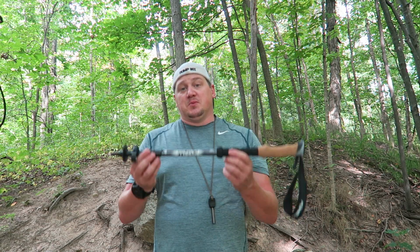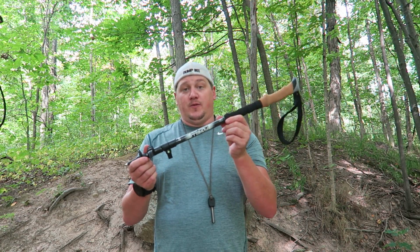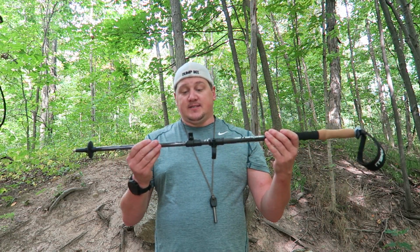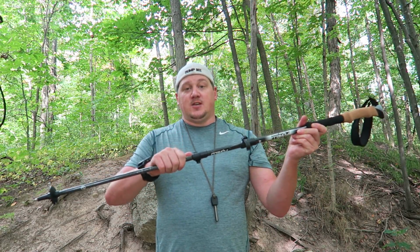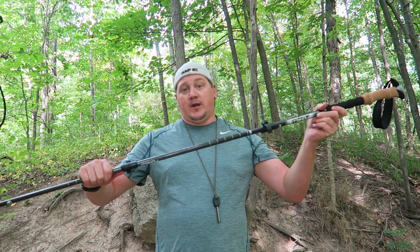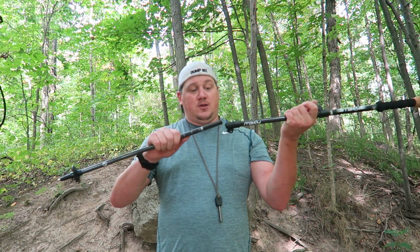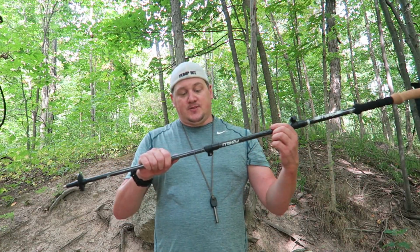So these poles are super lightweight, 7 ounces, I believe, for the pair. They, again, they fold down really small. One thing that I'd like to see, although they do have a stop mark here at each of the sections, you can pull it all the way out. So that's sometimes a pain if you want to quickly deploy them. So it'd be nice if they had some feature in there so that wouldn't happen.